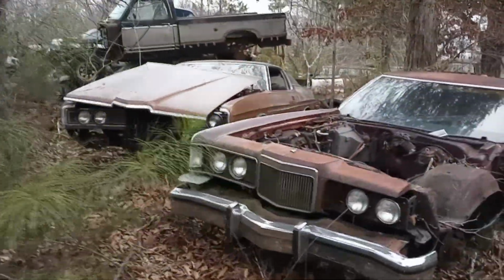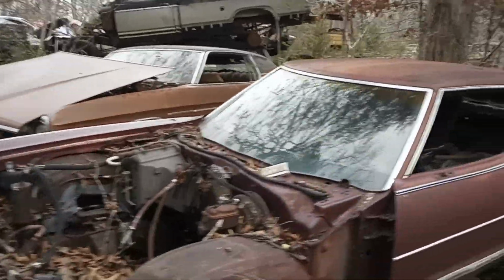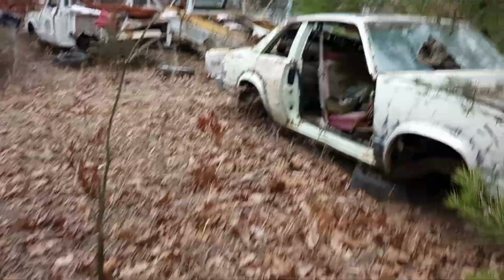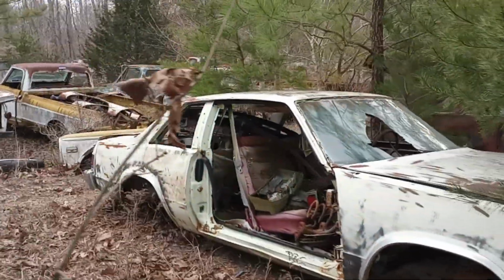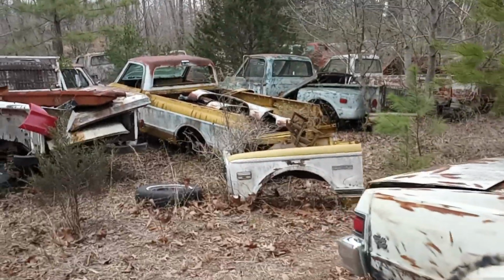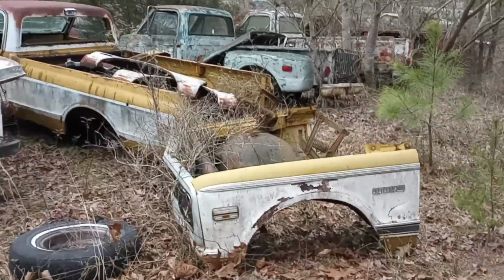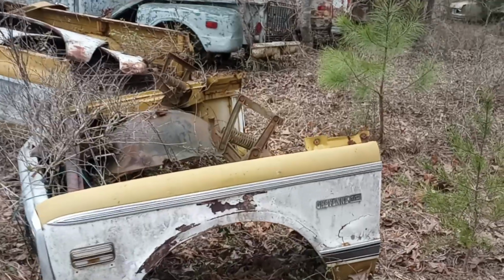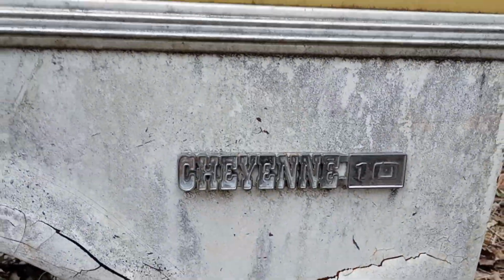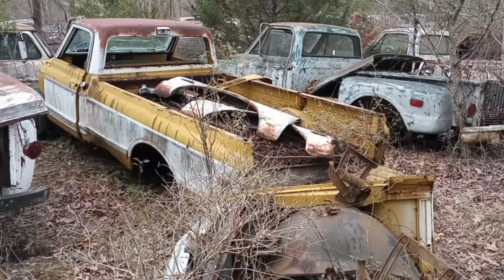A lot of old Fords, Chevys, Dodges, Buicks. Bunch of old Chevy trucks up here. This yellow and white one actually used to be my grandpa's truck. It was a Cheyenne 10. Grandpa drove that truck for years.